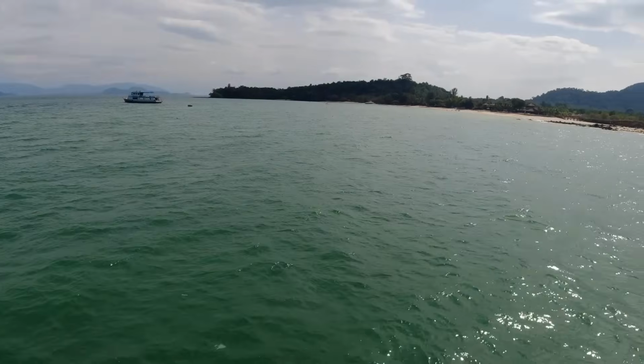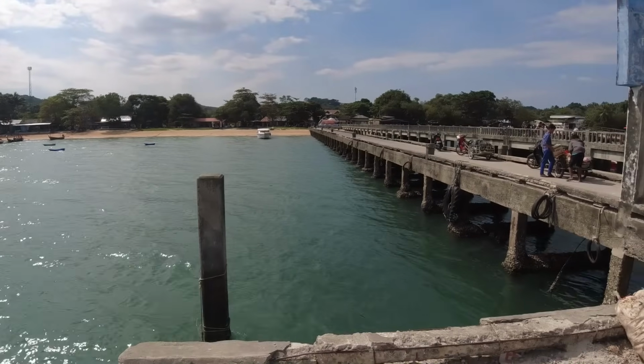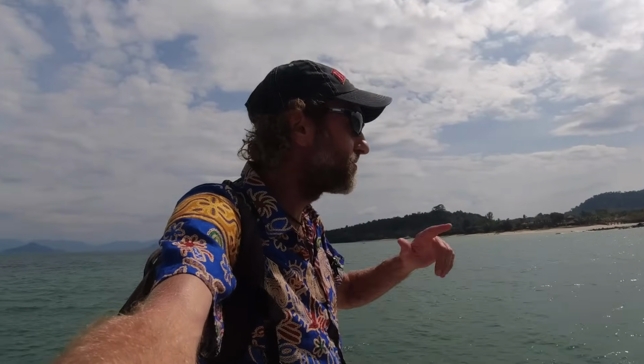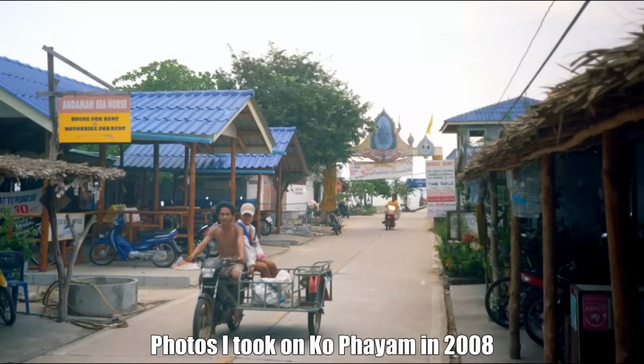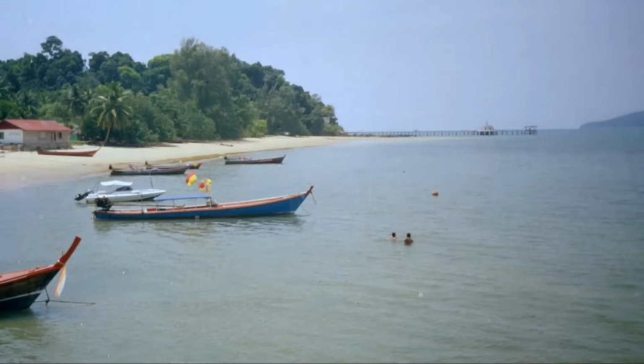Been on Ko Phayam for 3 days. It is just ultimate. As I said in the last video, this is my favorite island of Thailand. My second time here. The last time was way back in 2008. My memory was a bit fuzzy, but coming back I realized, oh yeah, this island is just perfect.